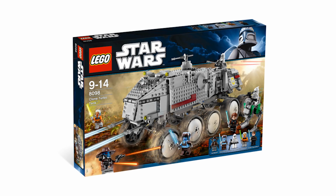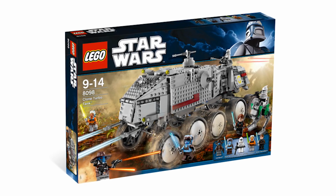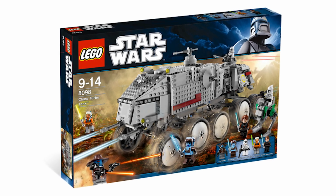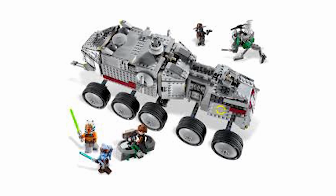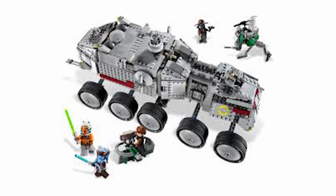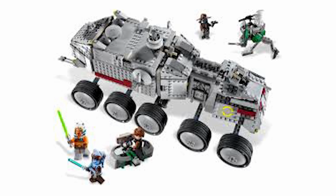Number 6. 8098 Clone Turbo Tank. I bet a lot of y'all will actually have this turbo tank a bit higher on your personal list. And look, I get it. It is a very great turbo tank in a classic set from 2010. I personally think the wheels of this build are just a little bit skimpy in my opinion. They could have beefed them up a tad bit more and it would have been more accurate to the source material. And frankly, if the wheel designs were better, this probably would have been a top 3 set.